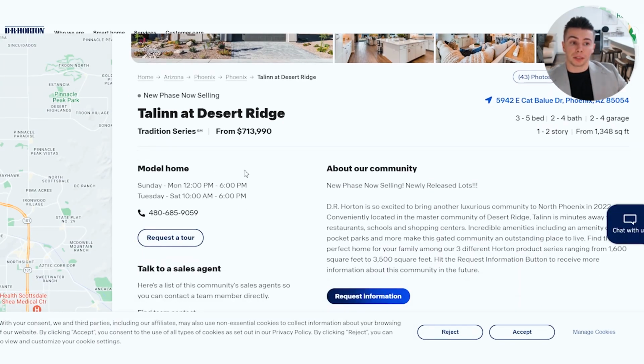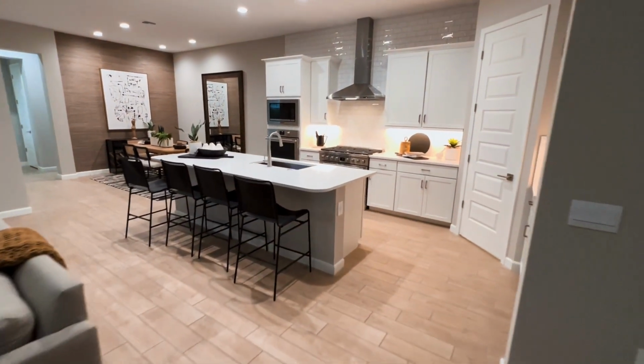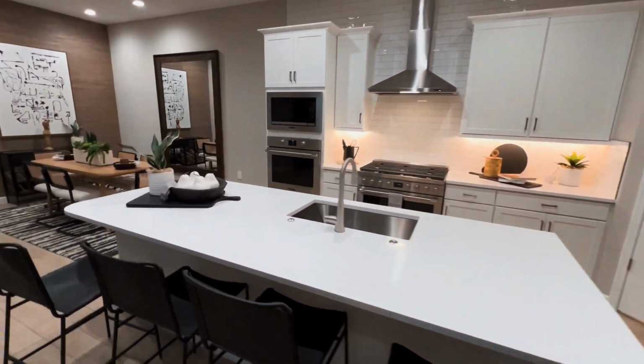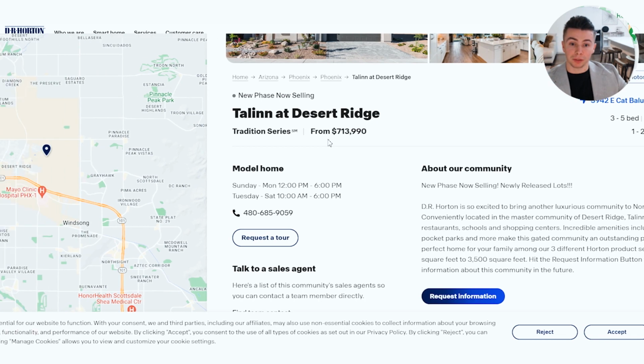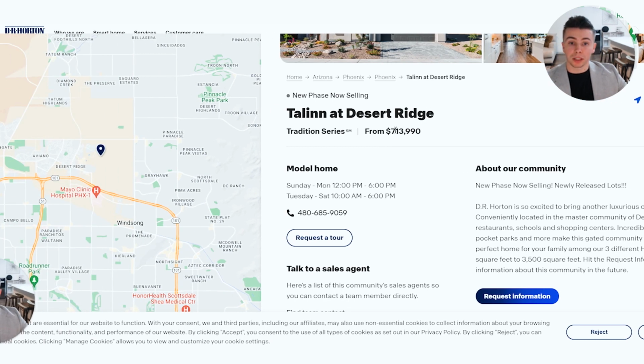D.R. Horton right now is primarily a spec builder. Most of the builders in the Phoenix metropolitan area and across the nation right now are focusing on specs because of where the market is. So some builders have always focused on specs, meaning inventory homes, meaning that they are built and then you would just buy them as is and maybe customize a few things. And then some builders are doing more custom features.